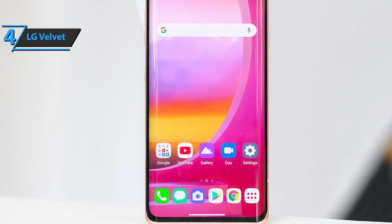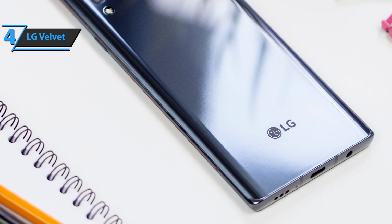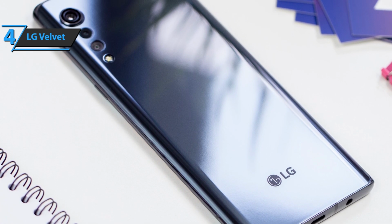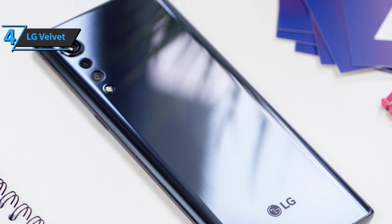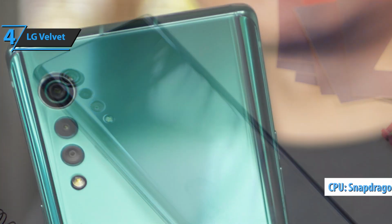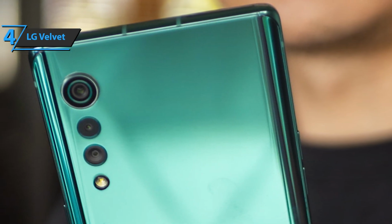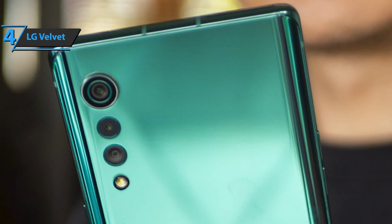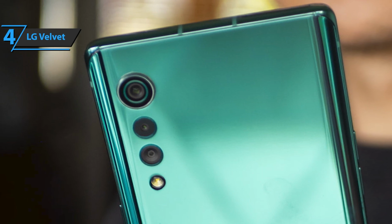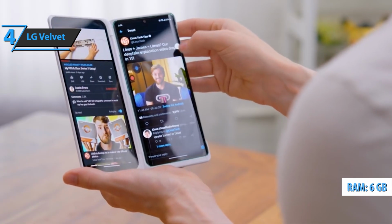The Velvet is also the first truly curved phone LG has made. It has a curved back and a curved screen, which merge into the metal body, and it looks amazing. This is a phone you'll want to show off. The Snapdragon 765 is a step down from the Snapdragon 865, which you'll find in almost every flagship smartphone released this year. But that doesn't mean it's bad by any means. This brings better battery life because the device is not powered by a more power-hungry chipset. For most users, the Snapdragon 765 and 6 GB of RAM will be more than enough.